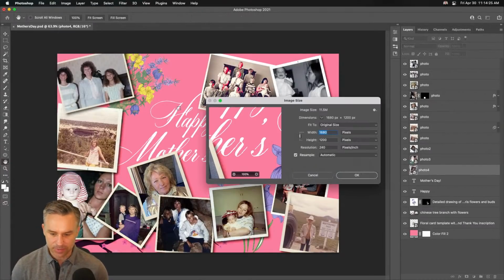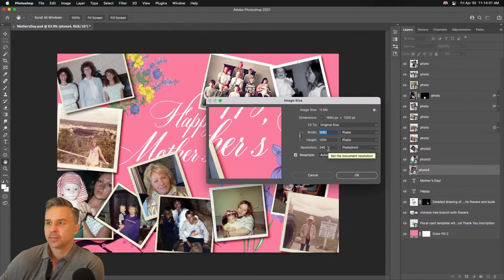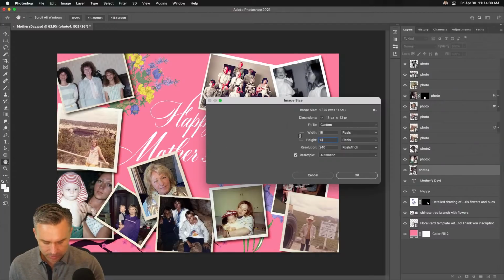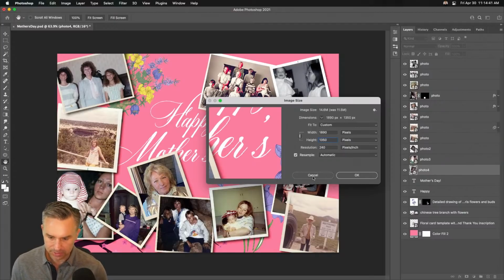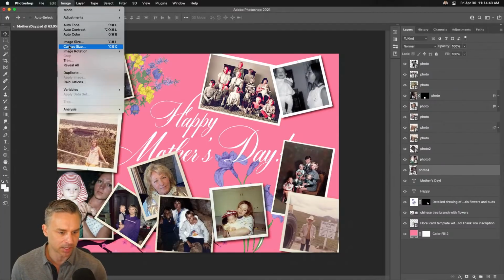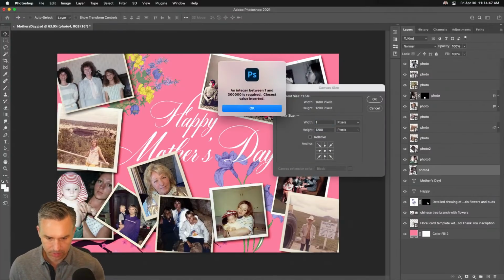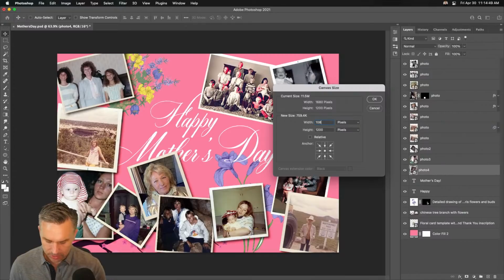Let's check the image size. 1680 by 1200. Since I'm going to make this an animation, I might produce this for, say, Instagram. So I'll do 1080. Oops, not right now, actually. 1350. Cancel. Sorry, everyone. I got to get the size right. 1080. Sorry. 1080.